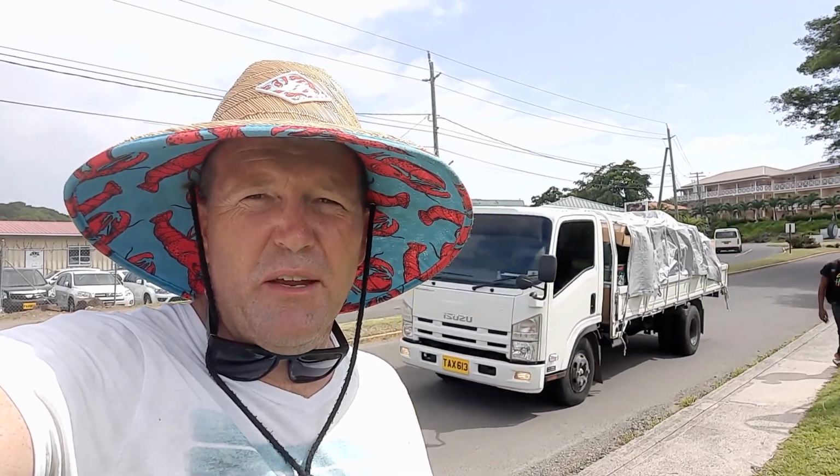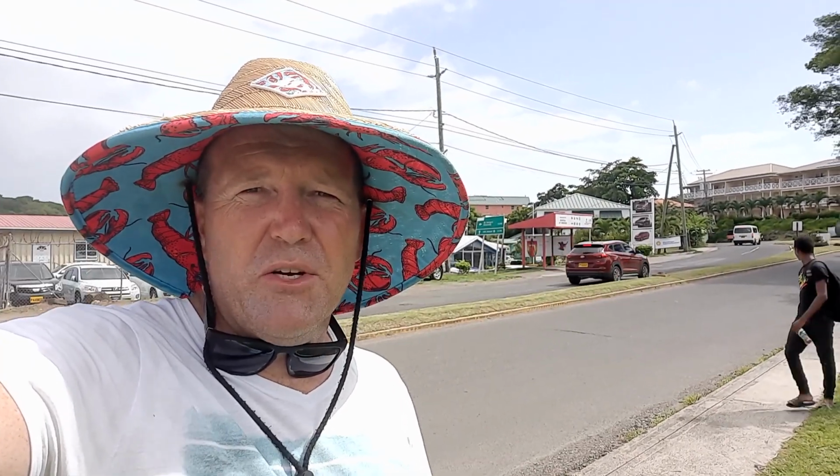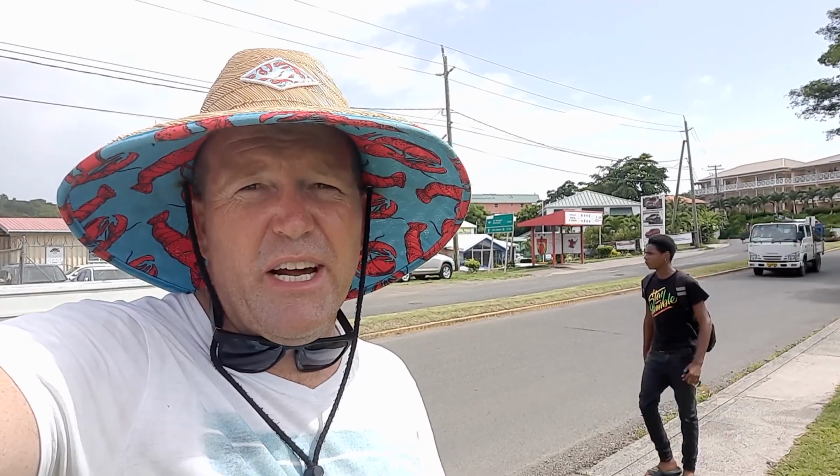Alright, well, I'm just across from the bus stop, as you can see over there. There goes a bus right now. A bus is basically a 12-seater minivan. Now, catching a bus in Grenada is a little bit like, well, I've never done it, but taking speed and going to a busy nightclub.